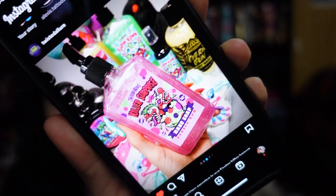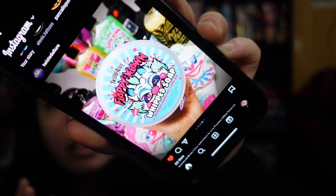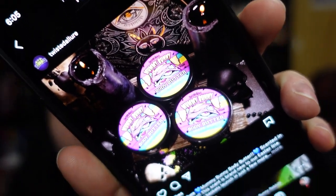Bubble gum. Look how cute. And then Floppy the Clown is cotton candy, caramel apple, and funnel cake. Look! Oh my god! Banana cream pie hand soap. I want everything. Like, literally, I will drop $500 on you guys for no reason. Like, give me this. Oh my god, I want everything from them. Why did you show me this? I don't know. Oh, look. They have a sugar cookie body butter coming out as well, too. Like, I want it all.